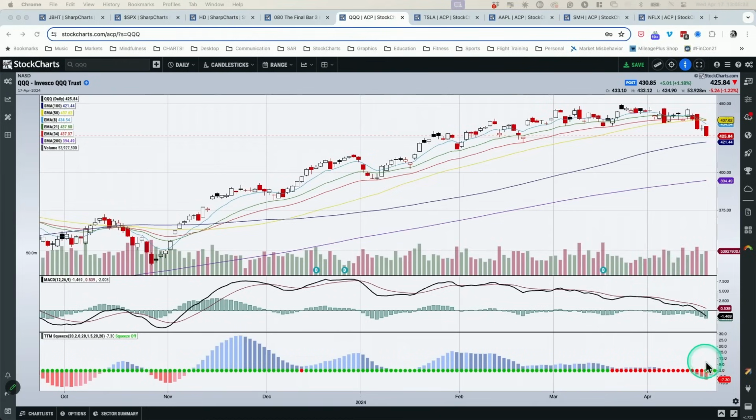So we have this squeeze because we have this consolidation. Here's the thing about the squeeze: it normally breaks out in the direction of the trend, but in this case, this one is breaking to the downside. This is going to happen every now and again, and there's a couple different signals that you have to look at. First of all, you have to look at the moving averages.